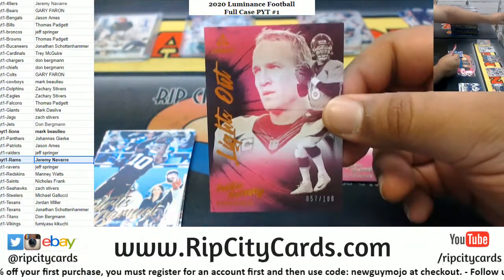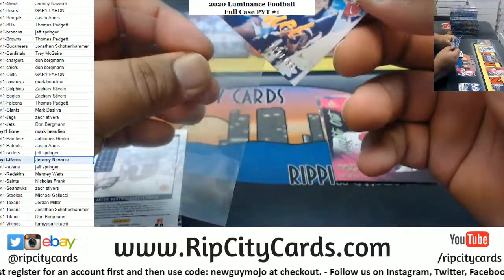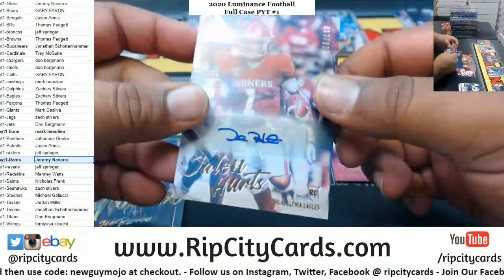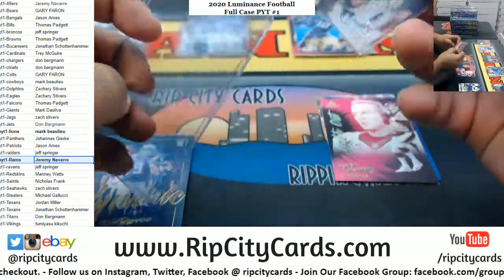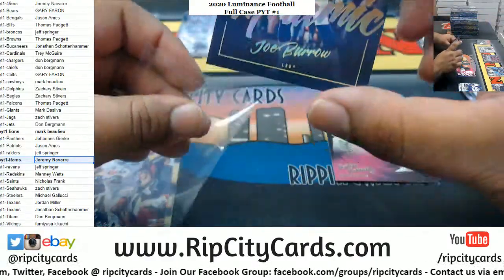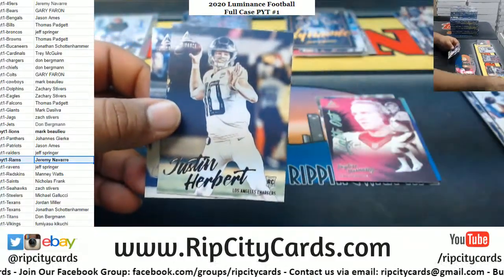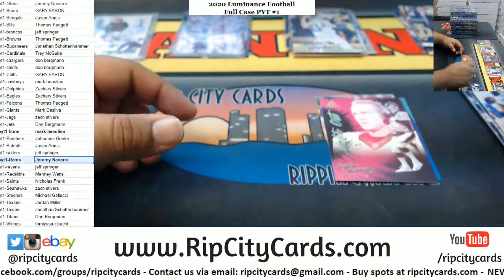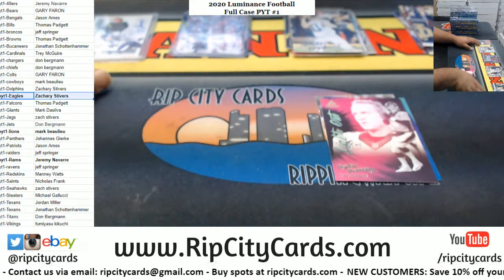Peyton Manning lights out to 100 for the Broncos. Curtis Samuel, 299, Panthers. We got to 199, Jalen Hurts of the Eagles with the autograph. The dynamic rookie, Joe Burrow. That's nice looking. A Herbert rookie. All right, so the Eagles on the board. All right, one box down so far.